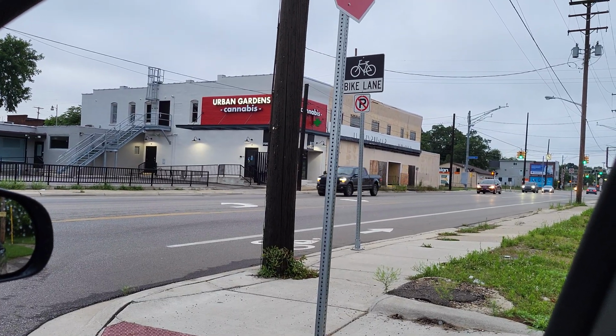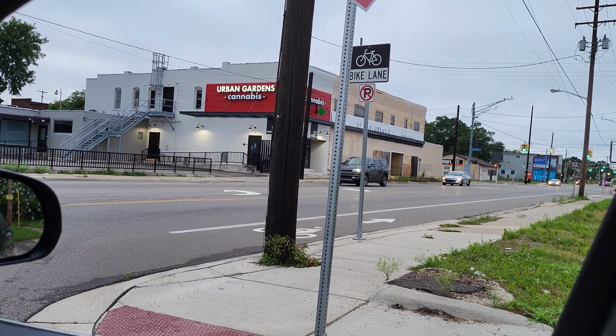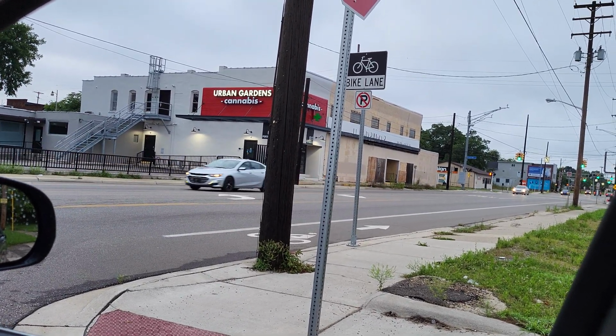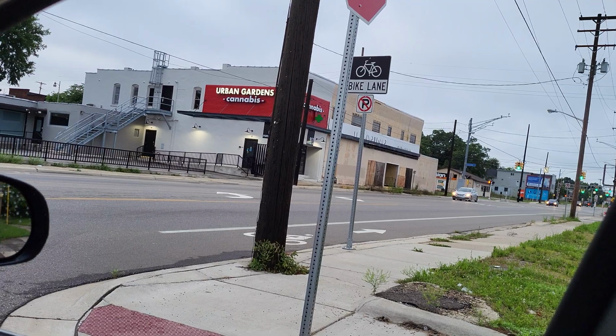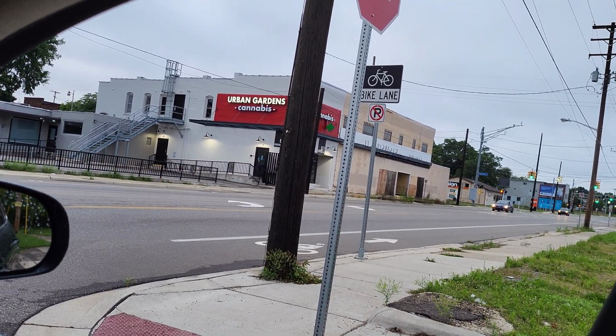This building here used to be the Hoekstra Hardware Company. Quite a place. Decades and decades, the number one hardware here in town. Everybody passed away, retired, the other ones sold out. Now it's a cannabis shop.